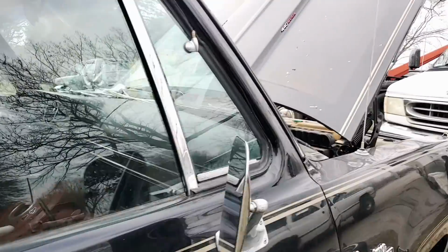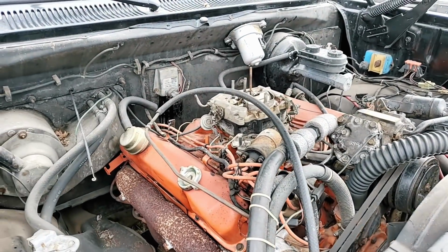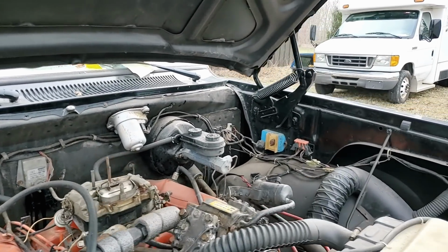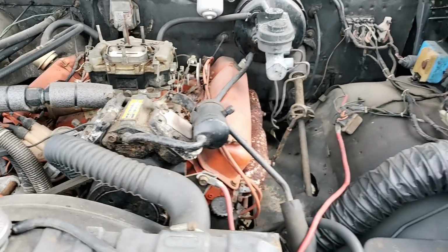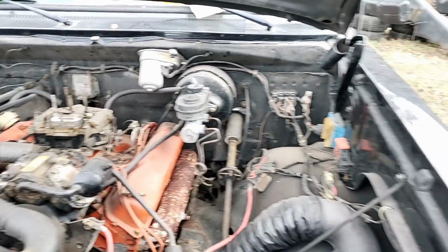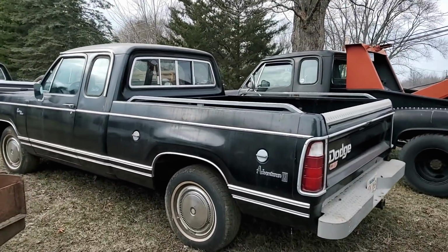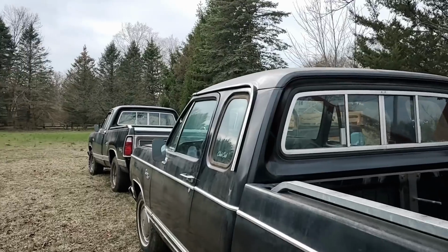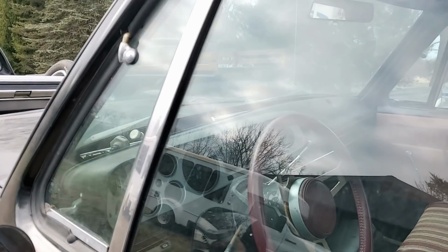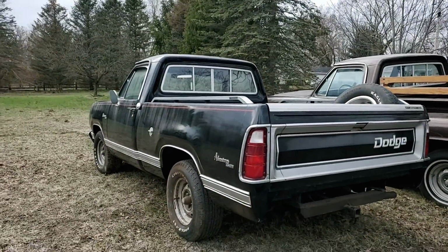But it's got a 440 in it now, another Thermoquad powered vehicle. Disc brakes up front, air conditioning. Other than a few critters making homes, it's not too bad. And then we have this one, which is not for sale. This one is being kept and going to be restored. But it's a really cool optioned club cab short bed with a red interior, full gauge cluster option package. 360, another Thermoquad.